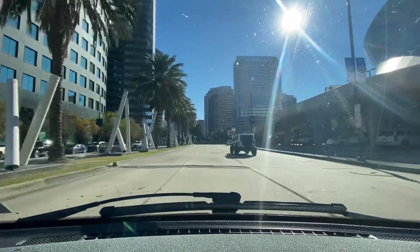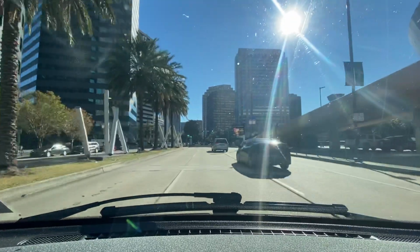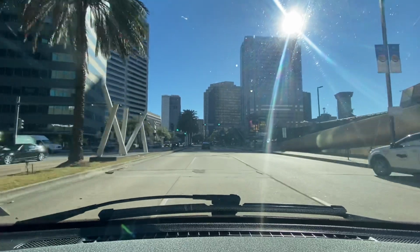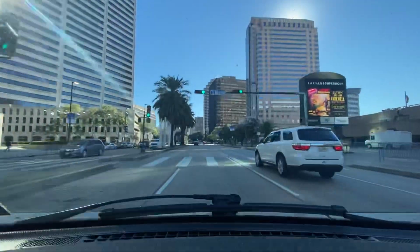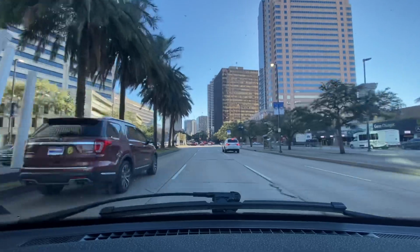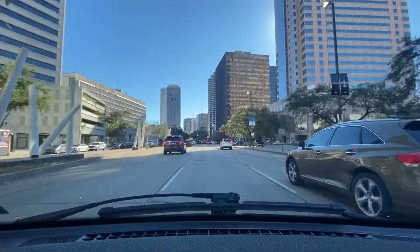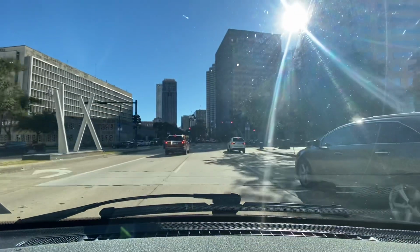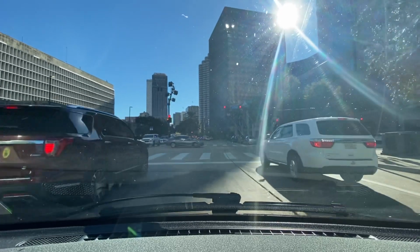That's pretty cool, right? And then look, it's some sort of tubes that they got propped up next to them, I guess for design purposes. It seems like they say things. They have phrases on it. We're passing South Robertson. We're now approaching LaSalle.